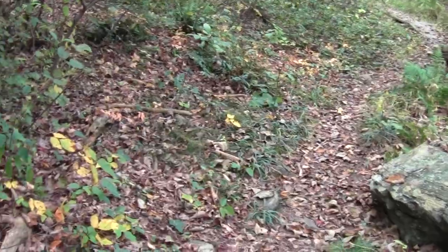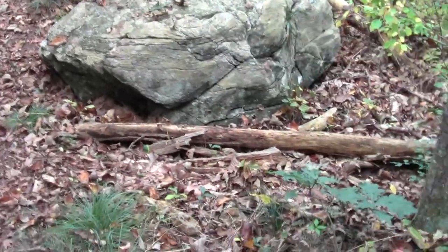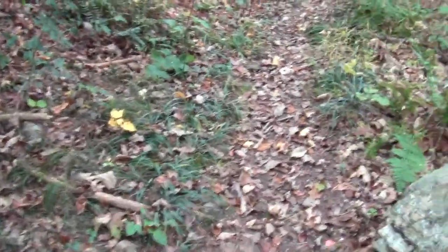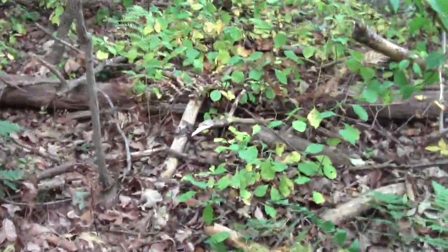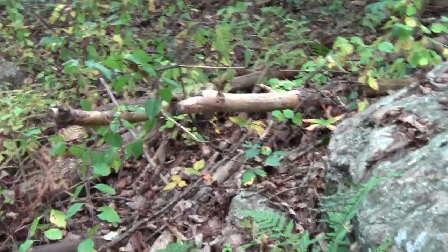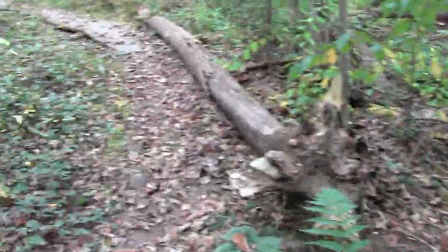Nice. Oh, this is an impressive rock. Surely of note. And right now, a rather perturbed chipmunk is wishing I will just go away. And so I shall.